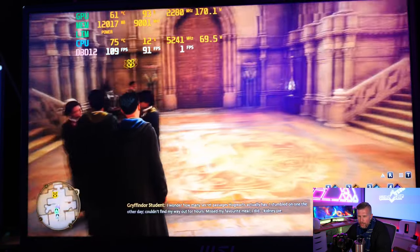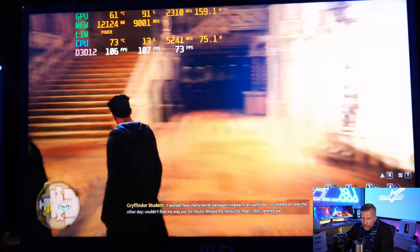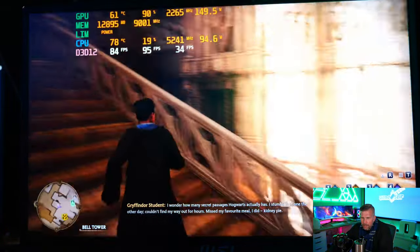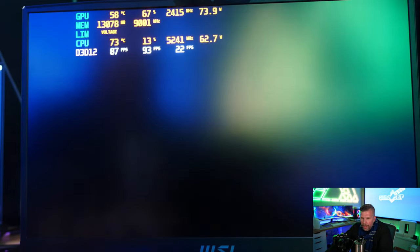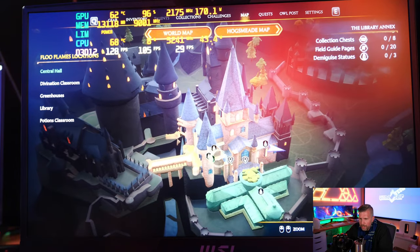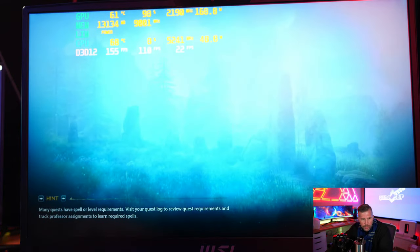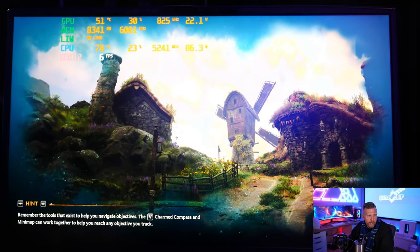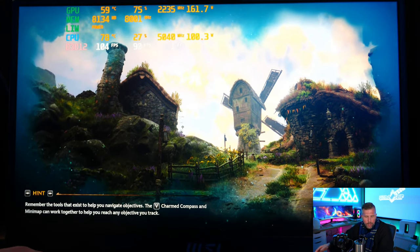All right, so here we are. We are in the Hogwarts main hall. We got to run over here. Okay, so we want to go to Central Hall first and do our test in Central Hall. Let me go ahead and straighten the camera up just a little bit. Perfect.